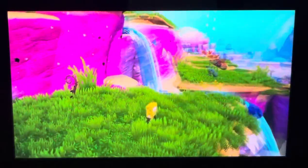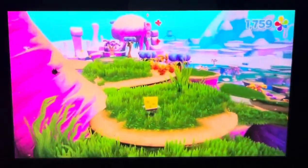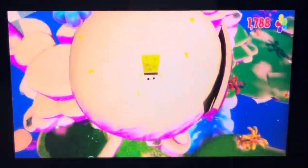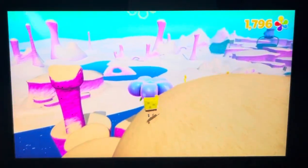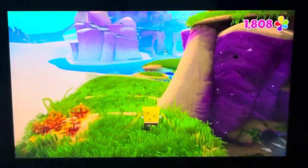The guys with the big pieces of ham drop a lot more shiny objects than the other robots. I get it! Okay, here we go, finally. This is top of the bungee jump, okay. Just a little propeller. And more shiny objects for the way back. Here we go.